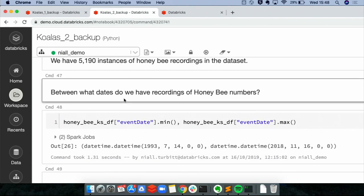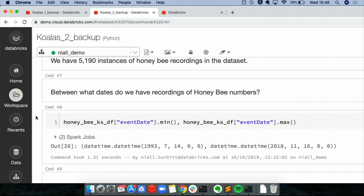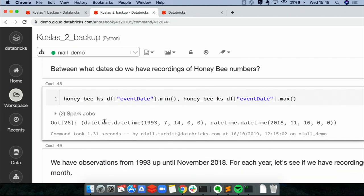And we can then see, using our Koalas functions, what dates we have recordings. So between 1993 right up until 2018 in November. And what you'll notice is that we have these date time types. And this is another bit of functionality with Koalas that enables us to work with date time.